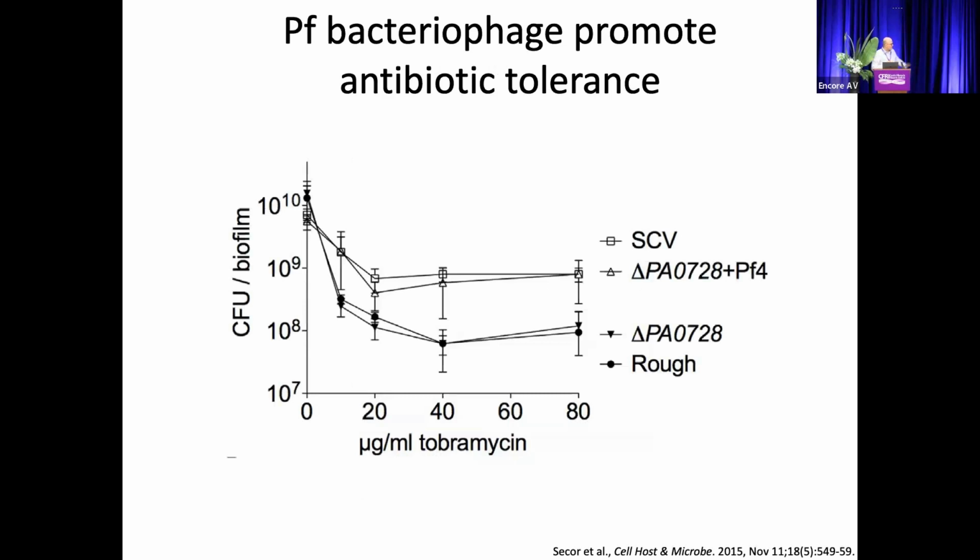And if you look at antibiotics, so tobramycin is an antibiotic that we give a lot of our patients in the lung. And if you increase the concentration of that and look at colony-forming units of bacteria, I mentioned rough strains don't make very good biofilms. Small colony variants, SCV, make big biofilms. The SCV isolates are really resistant to the tobramycin. They'll grow until you get very high concentrations of antibiotic. The rough colony variants are susceptible. If you take a strain that lacks this phage, called PAO728, it looks like a rough colony variant. But then if you spike in this phage, now it behaves like a small colony variant. It acquires the ability to keep out antibiotics.